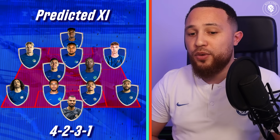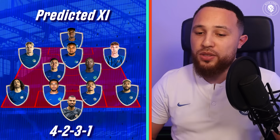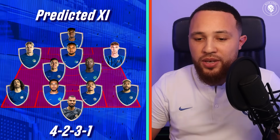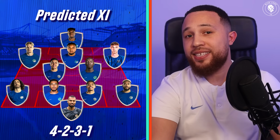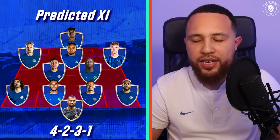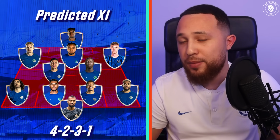In this lineup, I've gone for Nico up front. Again, for the sake of balance, Mudryk is on the left, Nkunku in behind, Palmer on the right hand side. You have Enzo, Caicedo. A defense of Colwill, Fofana, Reece James, with Cucurella and Sanchez in goal. Now the reason why I've gone for Sanchez is simply based on the fact that in terms of ball distribution, he's just slightly better than Petrovic.